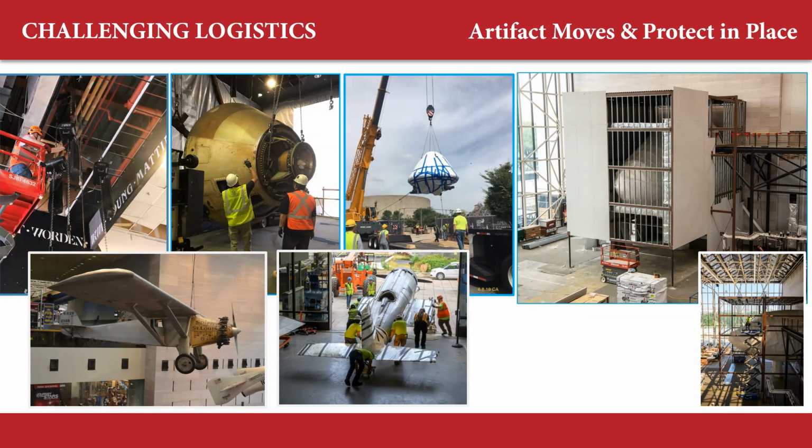We are literally dealing with logistics like this: moving the Spirit of St. Louis, the lunar lander, protecting things like Soviet ICBMs, the Skylab, just priceless artifacts that we have to move through an active construction project. Again, as we mentioned, we're working west to east. We're moving all these artifacts through an active construction zone. So that's certainly a challenge.